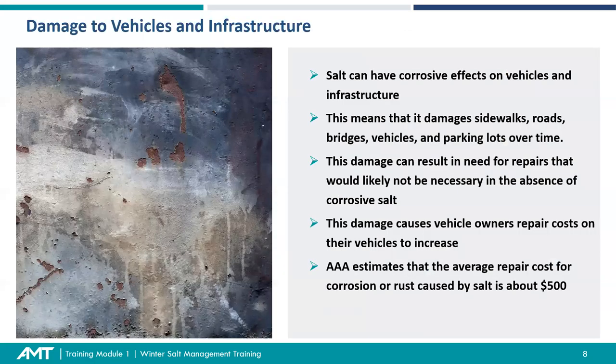So salt can also cause damages to vehicles and infrastructure through repeated exposure, which results in corrosion over time. So this infrastructure includes roads, bridges, parking lots, and other surfaces that salt is applied to regularly. And corroded vehicles and infrastructure equates to more repairs over time that might not have been needed otherwise. So as an example for this, AAA estimates that the average cost for corrosion from salt is about $500.